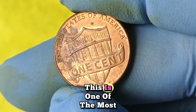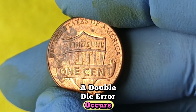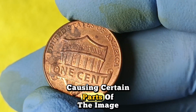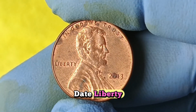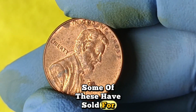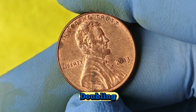Double die errors. This is one of the most sought-after error types. A double die error occurs when the die used to strike the coin has a misaligned design, causing certain parts of the image or text to appear doubled. On a 2013 penny, doubling may be seen in the date, "Liberty," or "In God We Trust." Some of these have sold for $50 to over $250, depending on the strength of the doubling and condition.